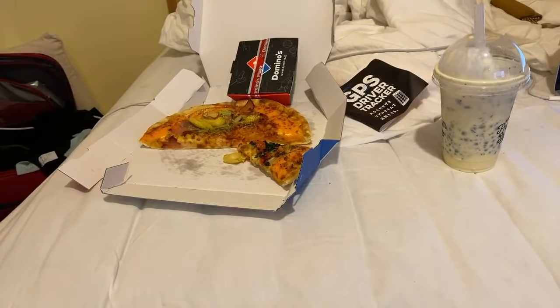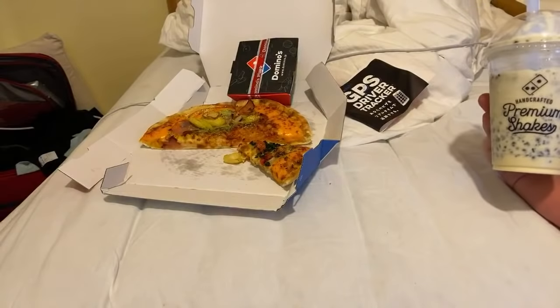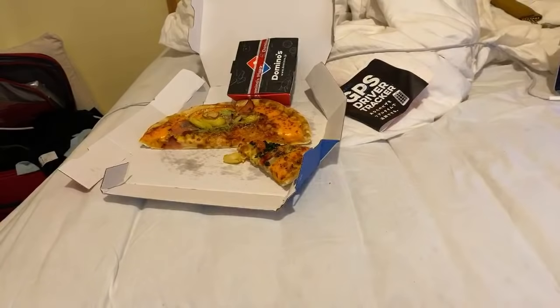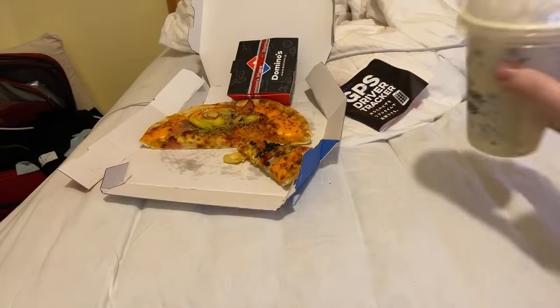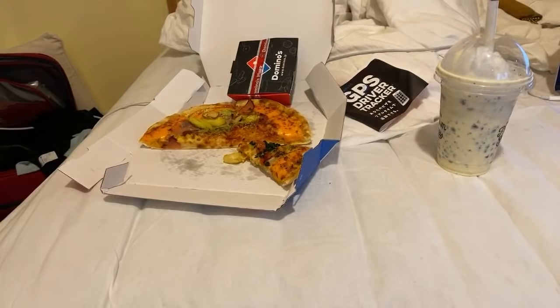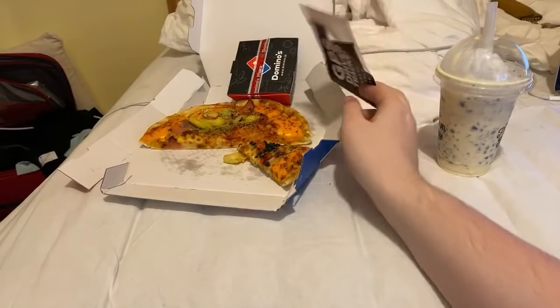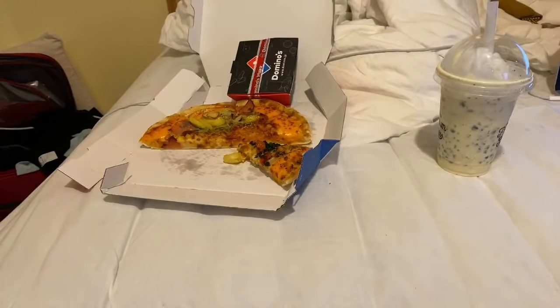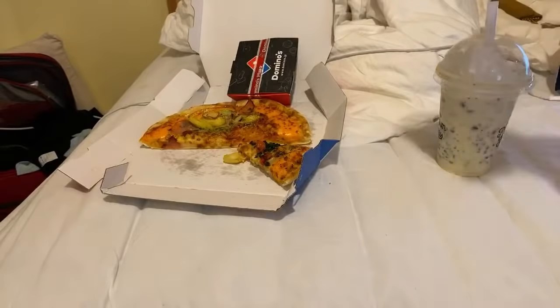Is there corn in the thick shake? Not to my knowledge. There are chunks, but they're chocolatey chunks, a little less disgusting than that. Bro, wedges and chips are different. Well, whatever. That sounds like some Yankee bullshit to me, so you better check yourself. Okay. GPS driver tracker. Oh shit, we got a coupon for 30% off my fish and chips next time.